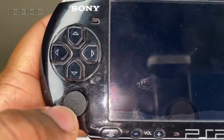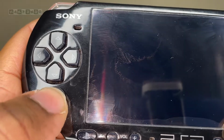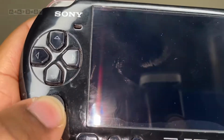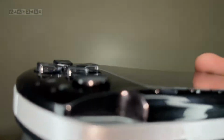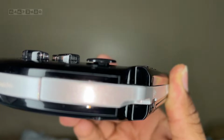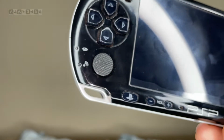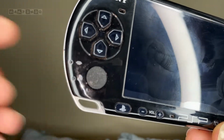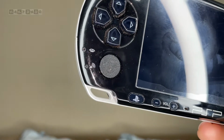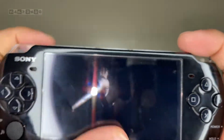We got these grips right here. It's not rubber or anything, so it's not gonna rub off, and it's comfortable to hold. You can see here how it looks from the side. It doesn't really protrude that much, so don't worry about that. You could fit it in your pocket. It's not gonna get rubbed on or anything like that. We got a Memory Stick Pro Duo logo indicator and the internet indicator. You got a screen.